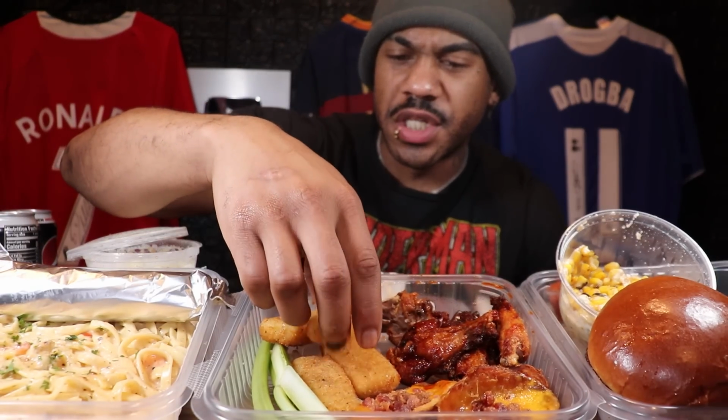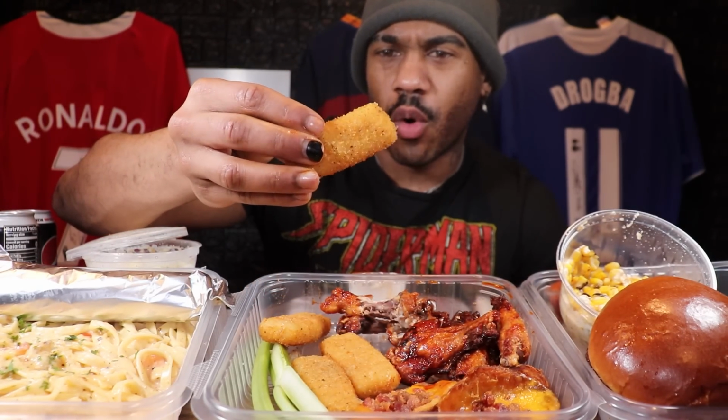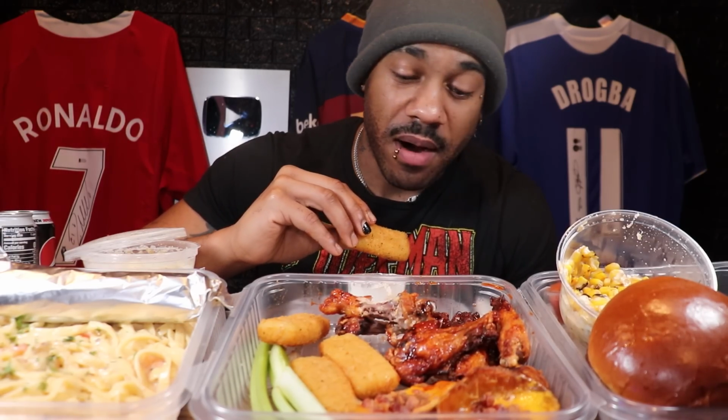All right, let's move on to these Mozzarella sticks. I've had these from the packaged version, so I know that they're not bad at all. One issue, I didn't check the bag because they seal it when you pick it up. They didn't give me any marinara. I know it comes with marinara, but it ain't got none.